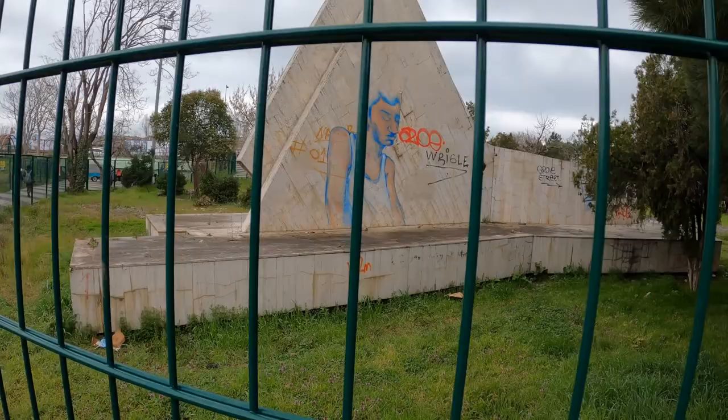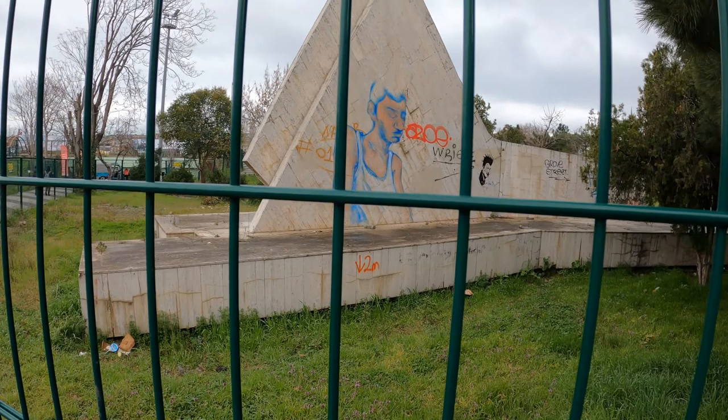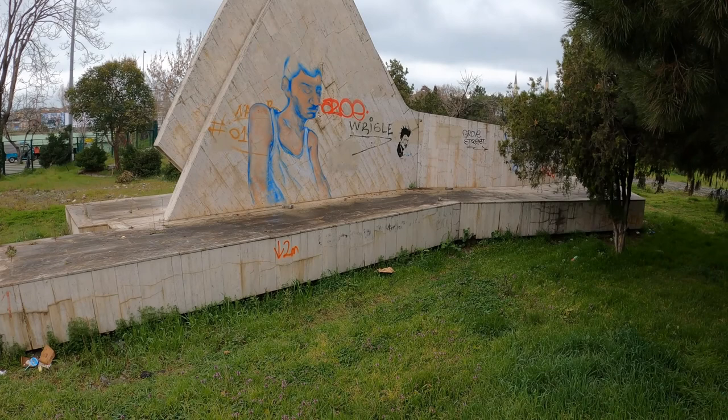There's some old monument or memorial here that's just been left to ruin, really. Not sure what this is. We've got a Salvador Dali as a punk over there.